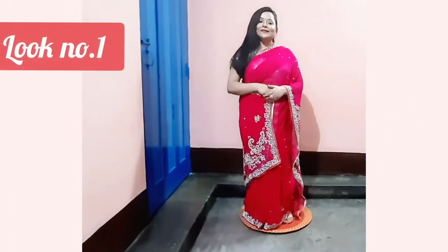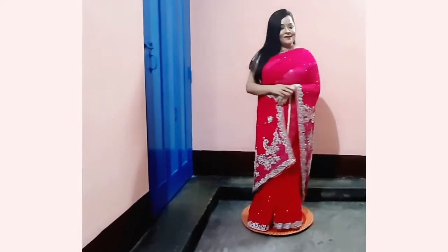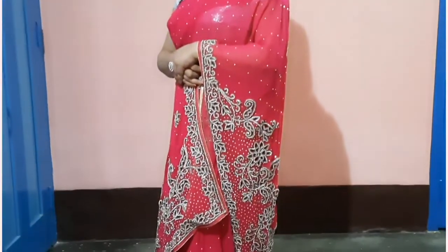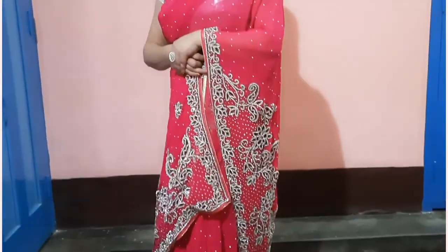Here is the completed look. In look number 1, I am wearing a magenta color gorgeous sari, base color sandal, earrings, bindi and finger ring. With this sari, I have a same color blouse, but I am wearing a silver color blouse. I feel like this blouse goes well with the sari.